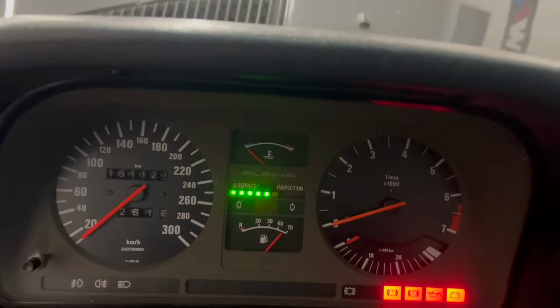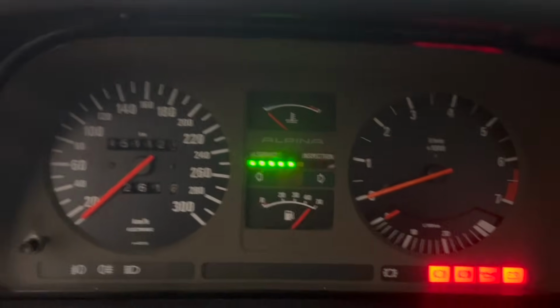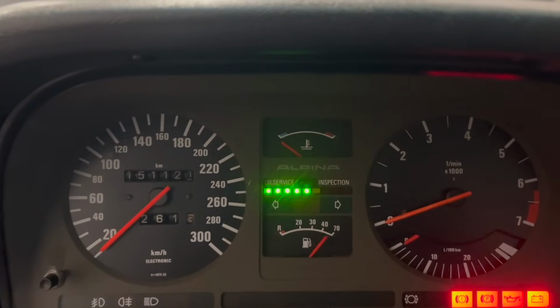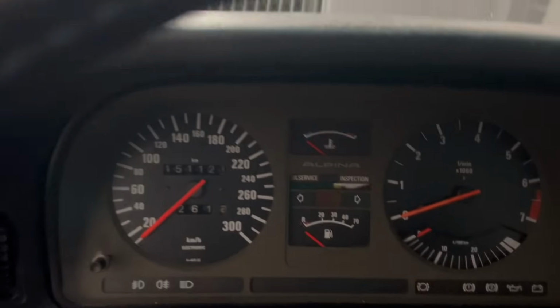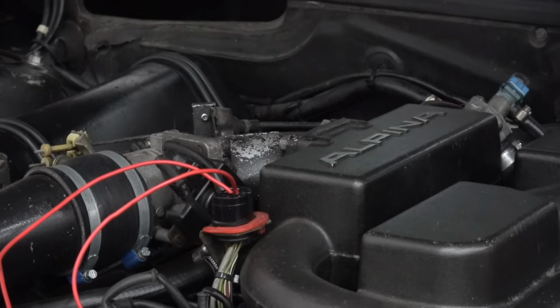So it went from the red inspection, okay, check control, chill out. From red inspection to now oil service green, meaning we just reset our oil indicator on this thing. So, I mean, that's more so that we don't have an annoying red bars on the cluster, but at least now the car knows it's got its oil change.